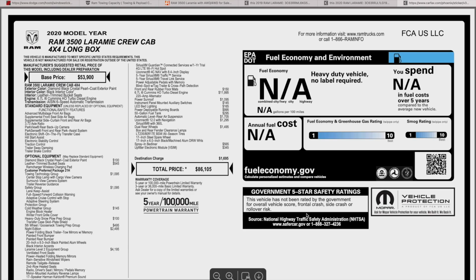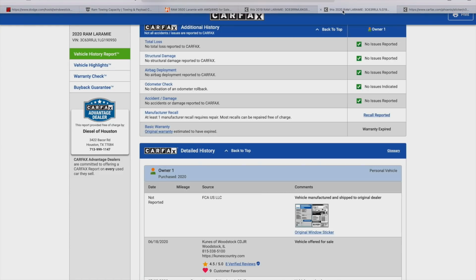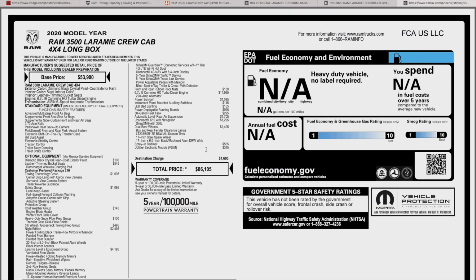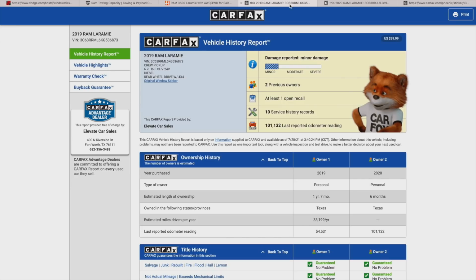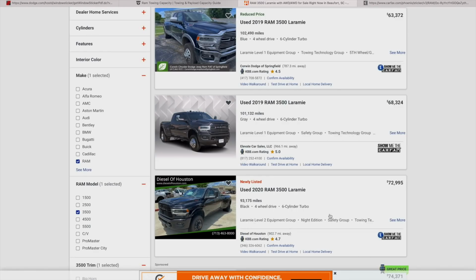Now that truck that we looked at, the first one that had the night edition package, the MSRP on that was $86,105, and they're trying to sell it for $72,995. So that's not too bad. That's actually a good deal if you absolutely need a truck. But keep in mind, I mean, the truck had what, 75,000 miles on it. So if the truck had that much miles on it, you have to figure, can you wait? You know, and that's 93,000 miles.